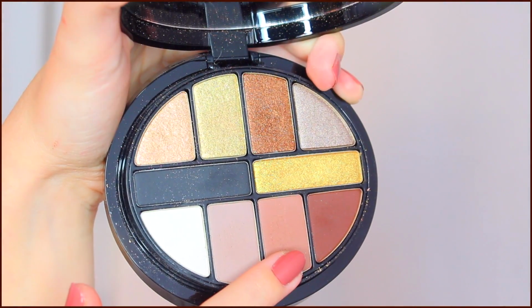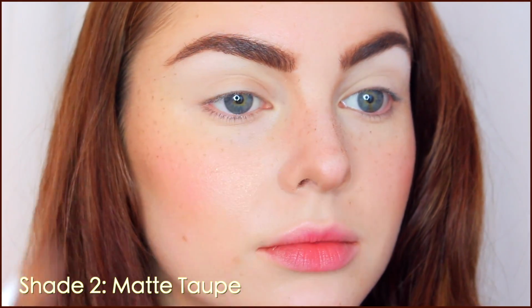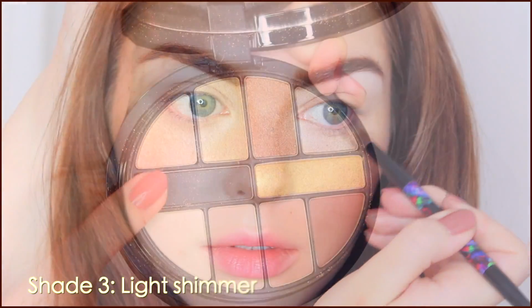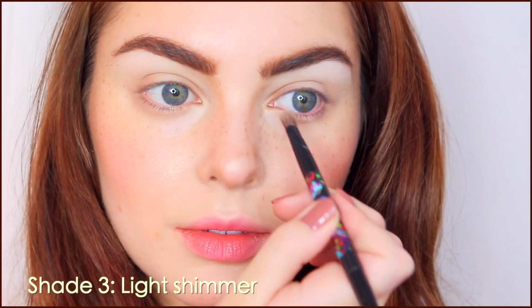And next, take a taupey shade and define the outer and inner corners of your eye as well as underneath the lids. Sweep back and forth underneath the bottom lash line for some shadowing and pop in a shimmery shade in the inner corner. And that's it for shadows for now.